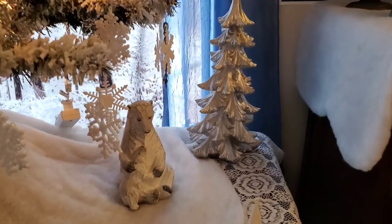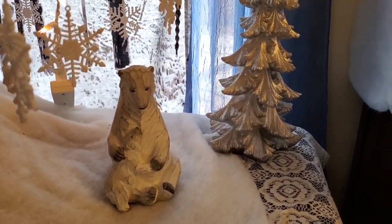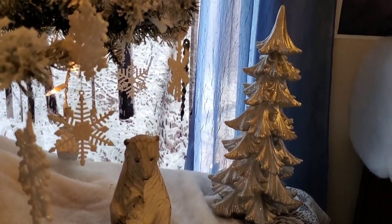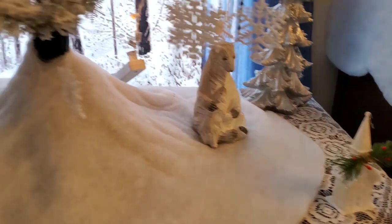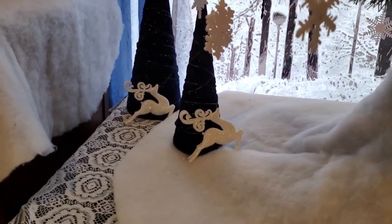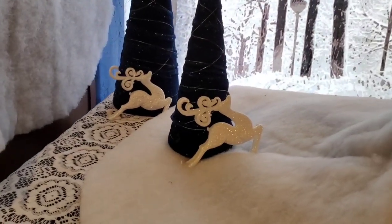And then down below, I have my sweet little mama and cub bears, little white church, and these trees with some pretty white reindeer.